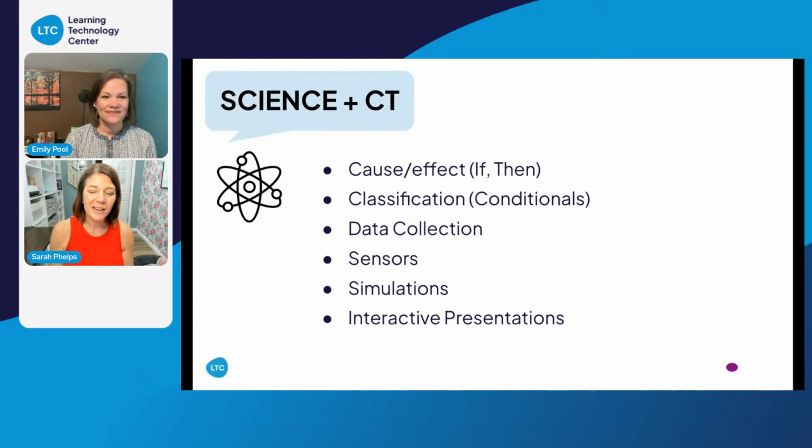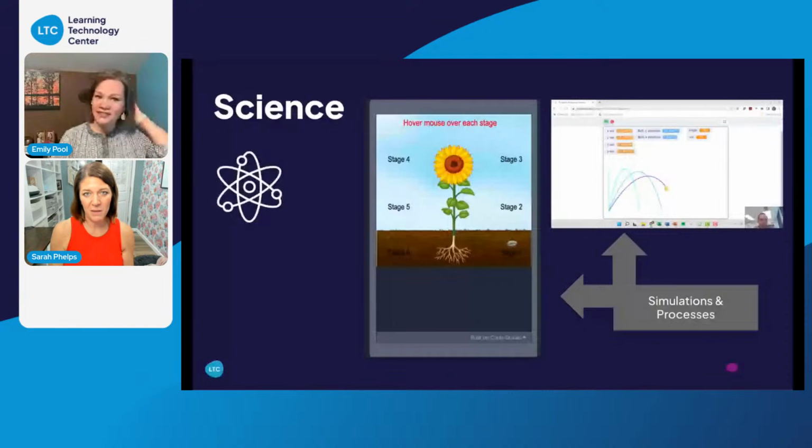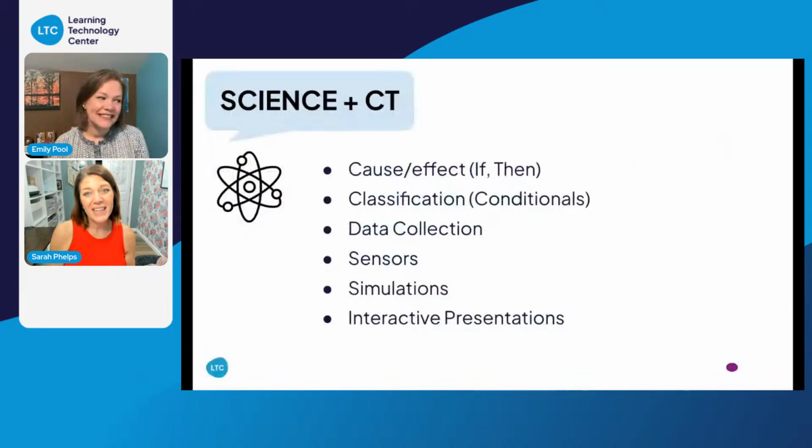Data collection is definitely very important in science. We've got sensors that collect data. Not only do we just collect data, or use data, we actually in science can collect data using our devices. So we can take things like sensors and pull data about the environment and then use that data, which is pretty cool.